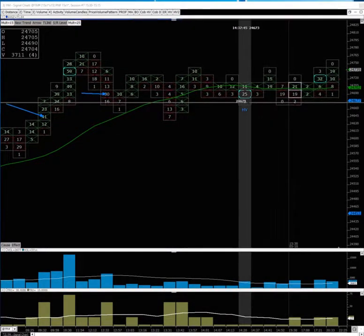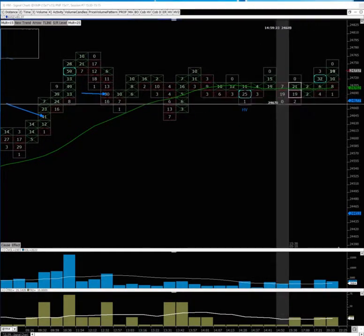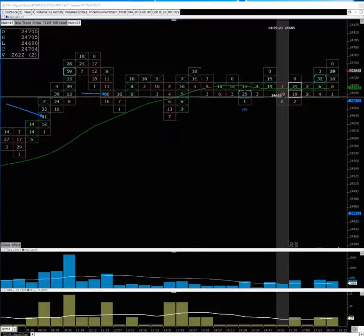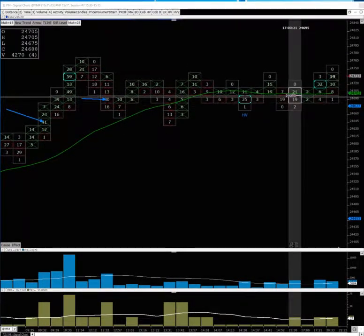retests, and again, if there's no supply here, you're going to get a print like this, 0, right? So there's no supply. So from that point, there's no supply. You got 19 and 21. You have 1900, 2100. The close was 544.